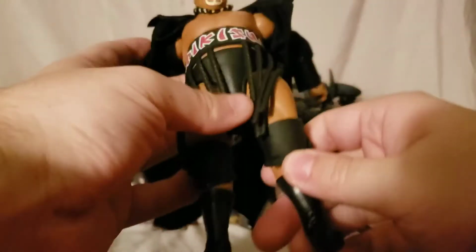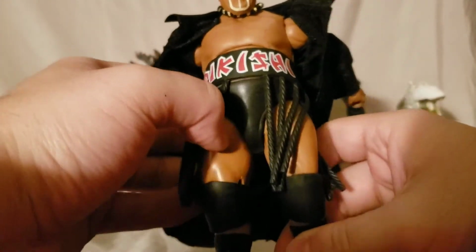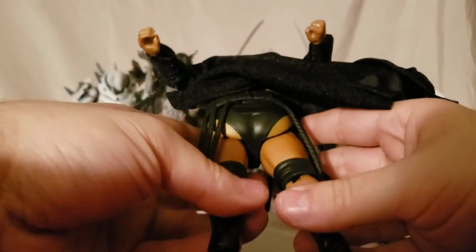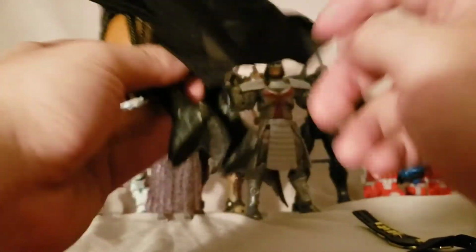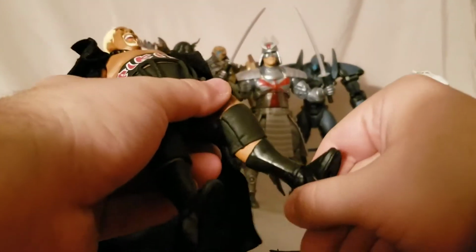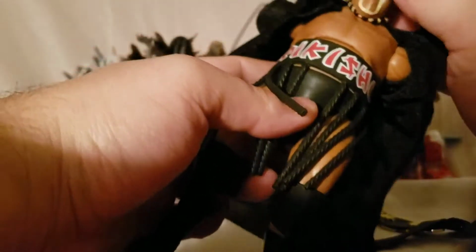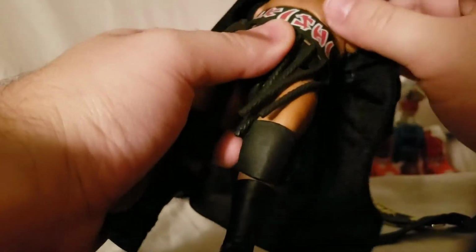But there you go. So there is the Rikishi body mold, Rikishi across there. And it's got all the little strings of fabric. He's got his big Speedo with his big butt cheeks, which, if you're familiar with wrestling, you know that's what Rikishi was known for. He had big butt cheeks, and he would kind of rub them in people's face. I know, right? Wrestling's weird, but that's what it was anyway. He's got the necklace, which is also a loose piece.